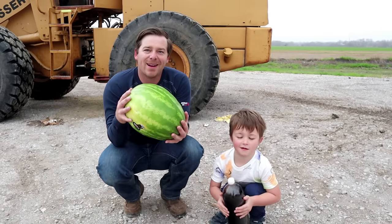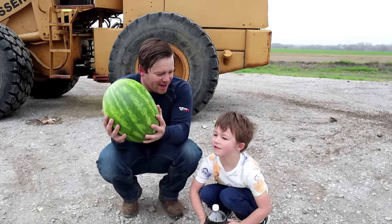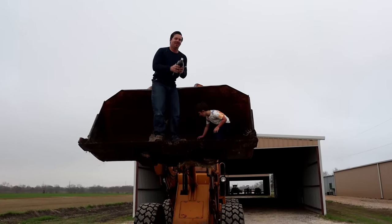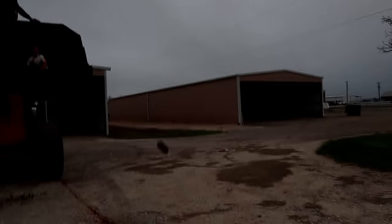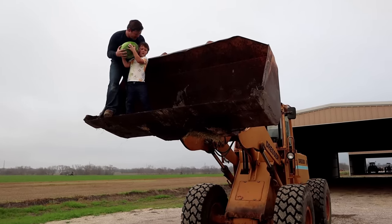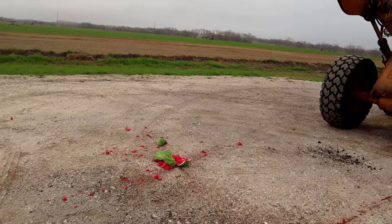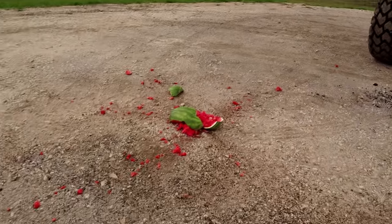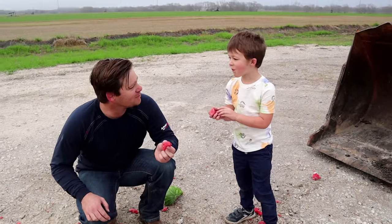For the finale, we're gonna get really high in the bucket of the tractor, and we're gonna throw these to the ground. You ready? Yeah. Let's do it. So, we're gonna launch the soda into the air. You ready? Yeah. Here it goes. Oh! Last but not least, we got the watermelon. You ready? Three, two, one, go! Whoa! Here's your favorite. Ooh, that's good.